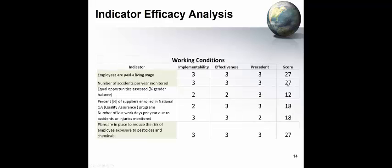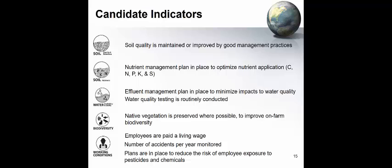Similarly, working conditions, we saw 3 facets of working conditions emerge as highly efficacious, that is, highly effective indicators. Employees are paid a living wage, number of accidents per year are monitored, plans are in place to reduce the risk of employee exposure to pesticides and chemicals. These are the candidate indicators that we're now assessing using an online comment period, which will proceed through October of 2017 in anticipation of the Ireland meeting of the board at DSF, where the final candidates will be identified and the process for measuring them will be proposed.